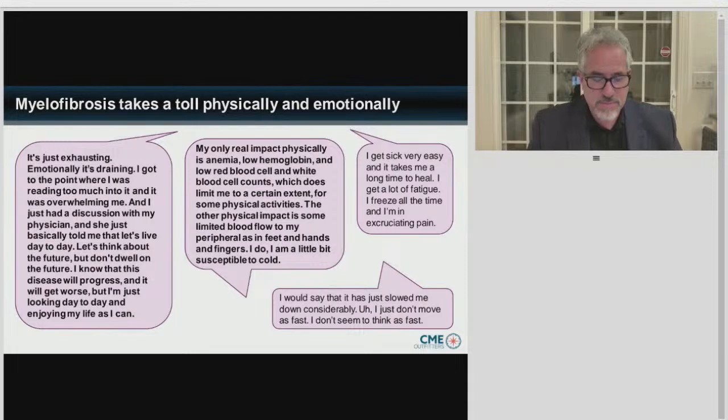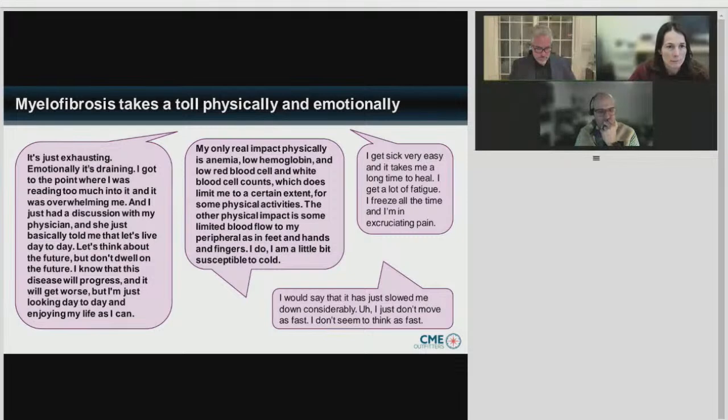My only real impact physically is anemia, low hemoglobin, and low red blood cell and white blood cell counts, which does limit me to a certain extent for some physical activities. The other physical impact is some limited blood flow to my peripheral, as in feet and hands and fingers. And I am a little bit susceptible to cold.